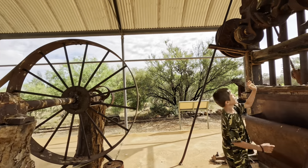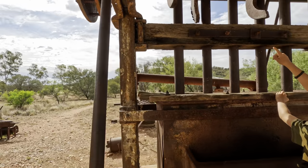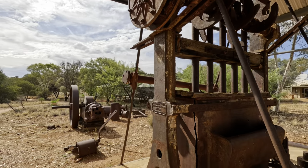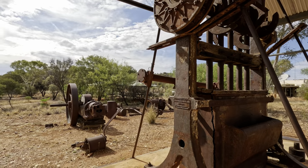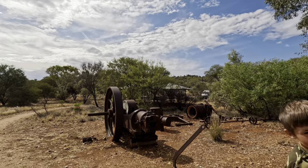But this battery stamper, these posts, one goes up while the other goes down, the other goes up. Then it goes like that. Bang, bang, bang, bang, bang, bang, like big hammers. You're crushing it, crushing it. This is only a little one, they get much bigger.